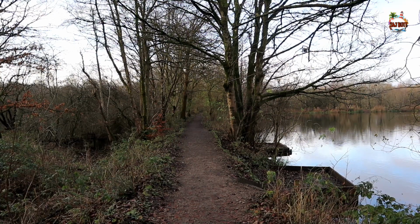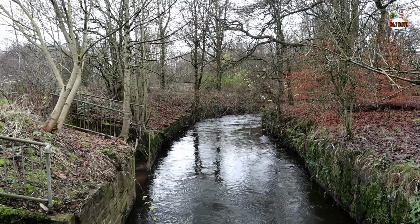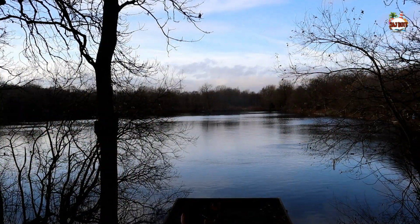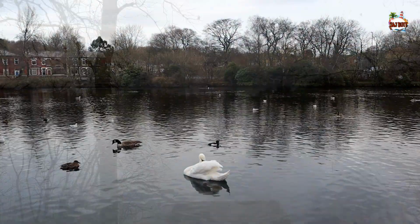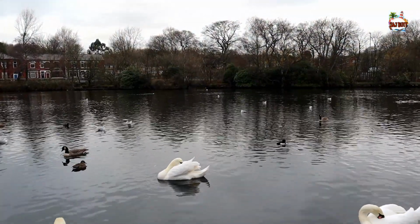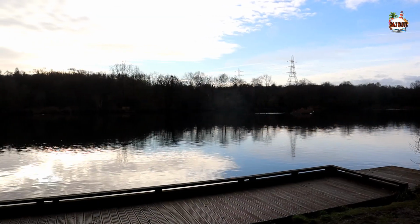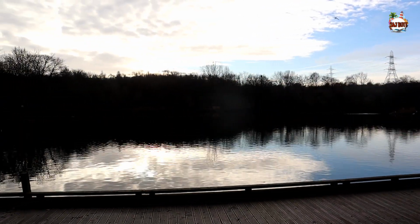This picturesque local nature reserve offers over 140 acres of mature woodland, meadows, rivers and several fishing lodges with scenic views and plenty of bird life. The river runs alongside the reserve up to the fishing lodge at Perch.